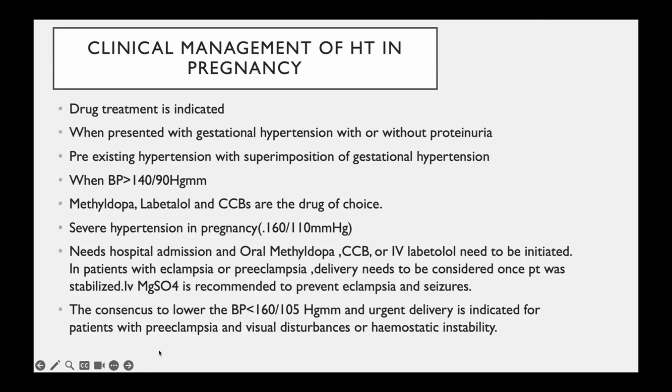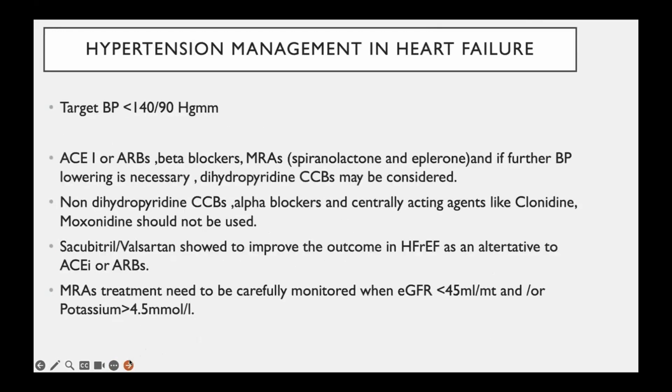We need to consider hospital admission and starting drugs with oral methyldopa or IV labetalol. And if the patient has eclampsia or pre-eclampsia, they need urgent delivery, right? Urgent delivery and rapid control of blood pressure. For other patients, these are the first line drugs: methyldopa, labetalol, and calcium channel blockers.